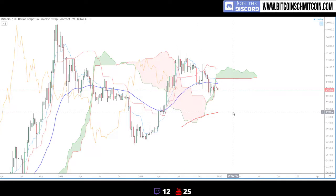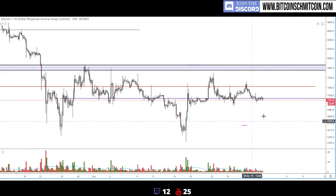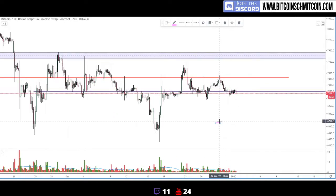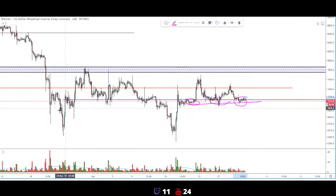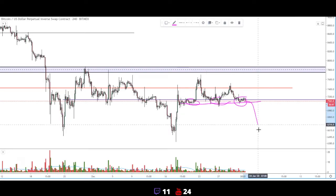And personally, whenever I see 4-hour time frames like this test support over and over again, that's not something I personally want to be longing. This looks like we're holding support here. We tested it time after time after time. And if this gives way, there's nothing really here, and it would further support the move to 63.50, which would be a new low here.